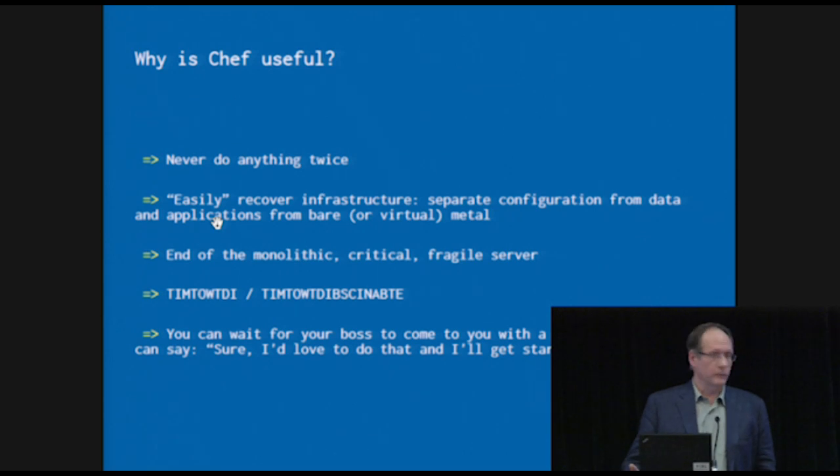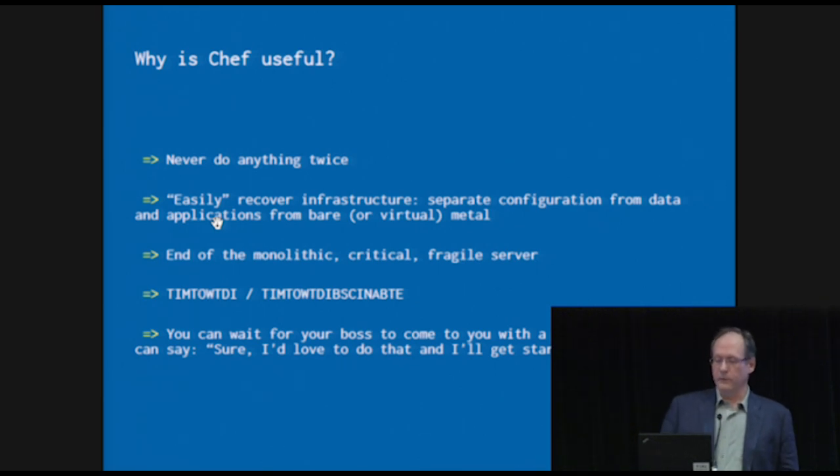Why is Chef useful to us? Well, if you're running many servers, it's extremely useful, assuming you have a common environment for them. A great feature I find is to be able to never do anything twice. It's actually maybe 3 times. You would do it once to understand how it works, once to code the recipe to make it function. After that, you should be able to allow your Chef server to apply all definitions and application installations you need. The easily recover infrastructure, I think, is a really interesting point.